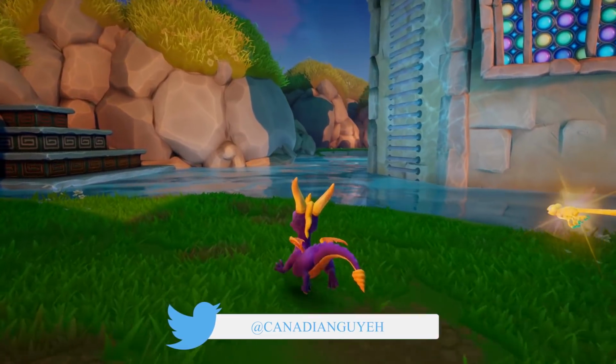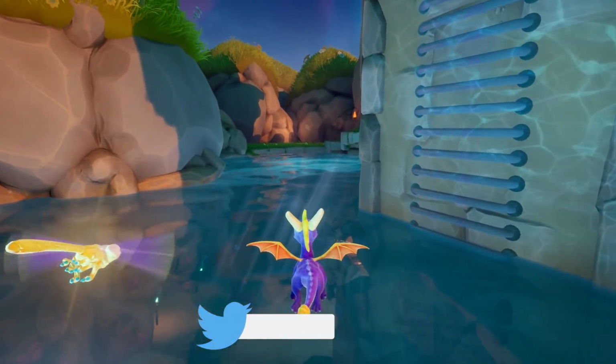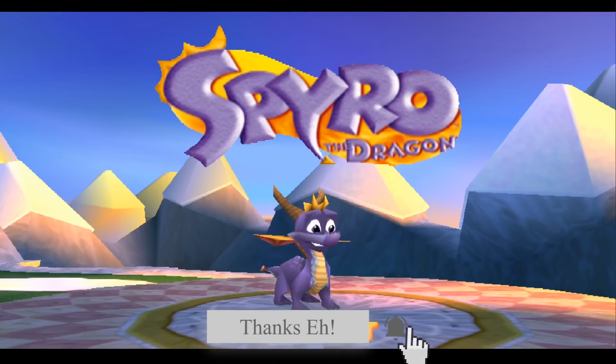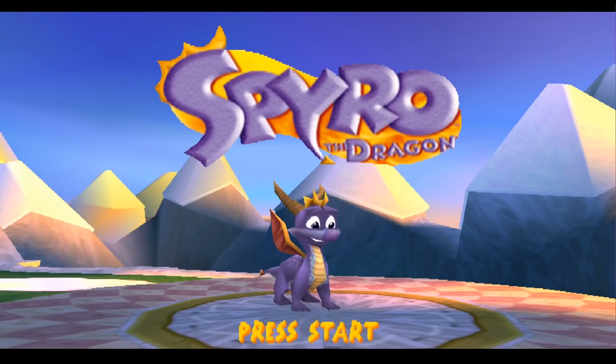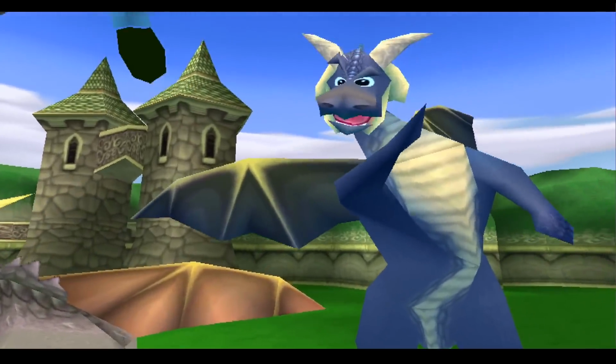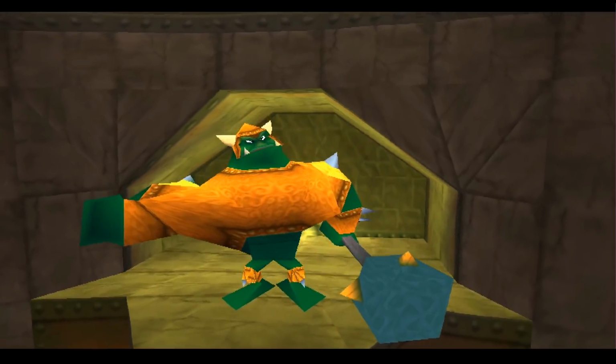Normally, I would be talking about Spyro Reignited or speculating about Spyro 4. But today, we are going classic. The original vanilla Spyro the Dragon on PlayStation 1. The original Spyro trilogy was revolutionary for its time and hit the platforming craze right when the iron was hot.